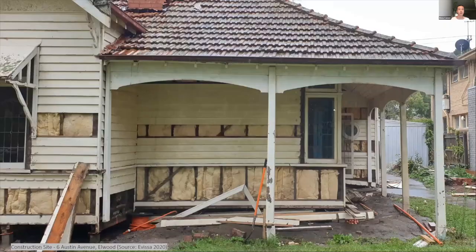The weatherboards were actually numbered and reinstalled in their original location. Terracotta roof tiles could not be saved, and they were fully removed and replaced with matching material.